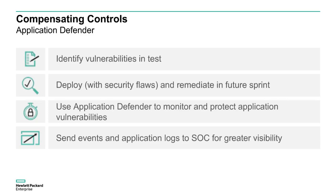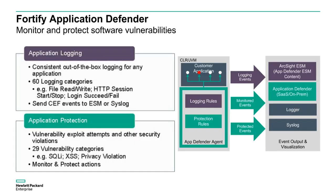They will use Application Defender to monitor and even protect those vulnerabilities. So it can watch for exploits against those vulnerabilities and flag them, and it can flag within the tool itself, or it can flag your Security Operations Center, your SOC. Can do both if you want. It can actually protect those vulnerabilities. So if you know you've got a risk for SQL injection, you know you've got a specific vulnerability for it, why not let that tool protect that until you can go back and remediate it more fully. So that's how our customers are using Application Defender.